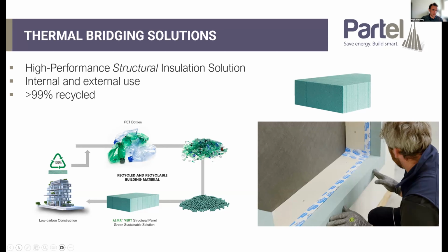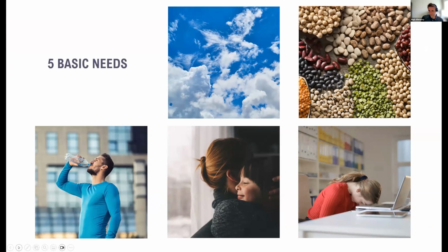I'm conscious that we're running a little overtime as a group, so I'll keep this a little bit shorter. But on ventilation, it's a slide I'll often use, and I like it because what we want to do is get people to start thinking about ventilation as one of the first principles of design.